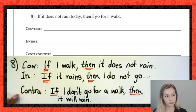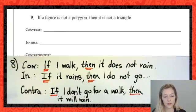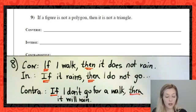All right. Let me scroll down to question number 9. Let's do that as well. If it shows up for me. All right. Got a really mathy one here. So our original says, if a figure is not a polygon, then it is not a triangle. Right now, we're not focusing on whether these statements are true or false. We're simply writing them as the converse, the inverse, or the contrapositive.